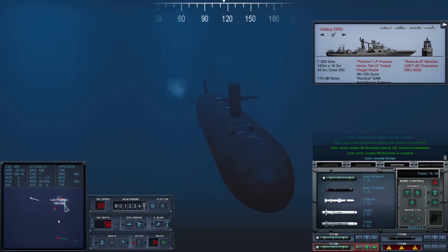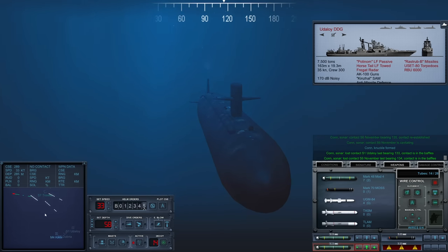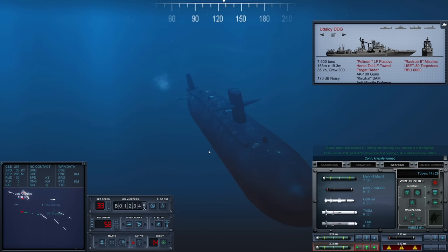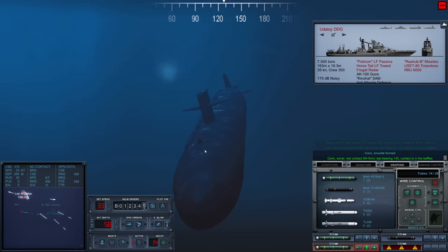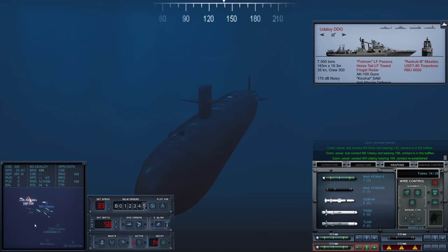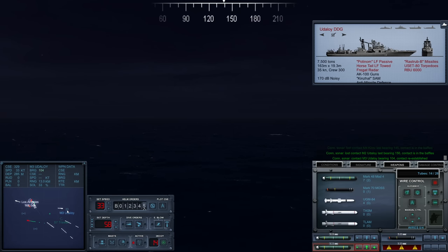Let's do something about this torpedo for a minute. Con, sonar, lost contact Sierra 1. With some luck, maybe my torpedo is still going to be able to catch Sierra 6, the November, the submarine, because it's still making a lot of noise. Con, knuckle formed. Con, sonar, lost contact Master 4. Piss off with your torpedo. Contact is in the baffles. Con, sonar, lost contact Master 2. I'm not sure why the other Udaloys aren't charging me. It's just Master 3 which is charging, ish.